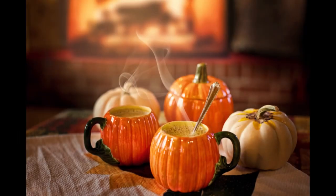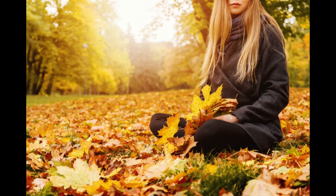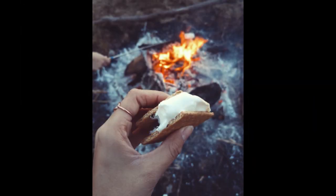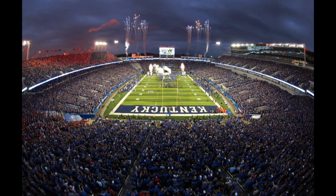Today, we are going to be discussing a bunch of pumpkin products, so let's get started. Fall is my absolute favorite season. I love pumpkin everything. Yes, I am one of those people, and I don't care who knows it. Call me basic, call me whatever you'd like. I will be over here living my best pumpkin loving life.